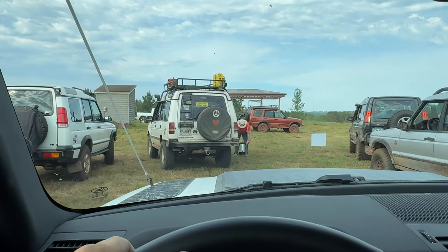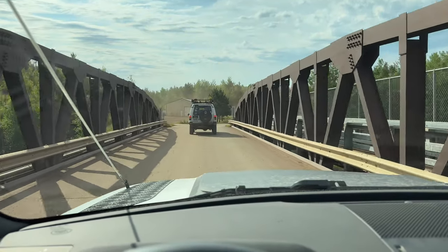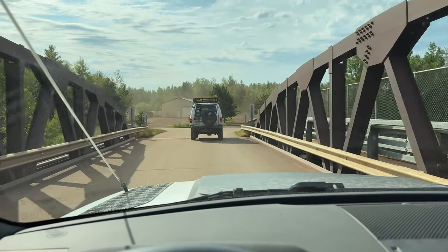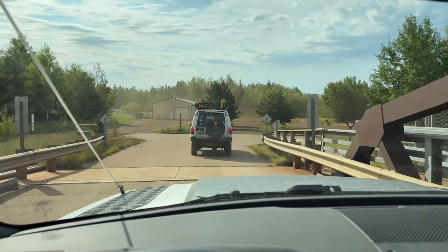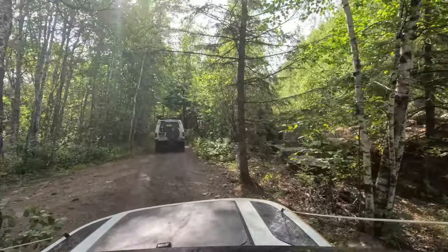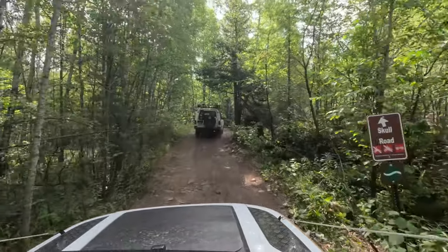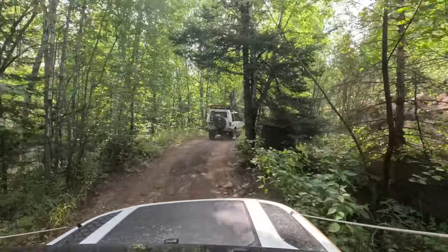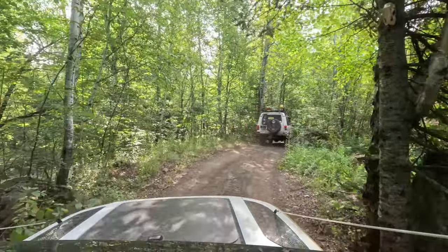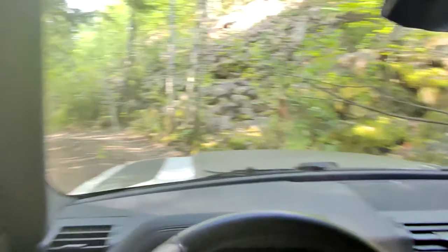Okay, here we go. We're gonna hit the trails for the first time now. Interestingly, the Discovery in front of me is a diesel. You don't see those very often, here in America at least. These trails are pretty tight and narrow.